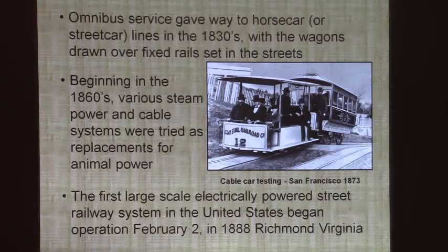Beginning in the 1860s, they start looking at different ways to apply power to this. Steam power and cable systems start to replace the animal power. In San Francisco, they're testing cable cars as early as 1873. But the first large-scale electrically powered street system in the United States actually began in 1888 in Richmond, Virginia. That was kind of a proof of concept system. Once that system was proved, hey, this actually works, we can make this a viable concern, it started to take off all around the country.